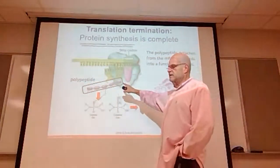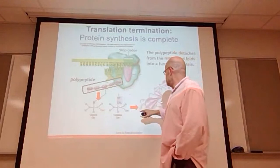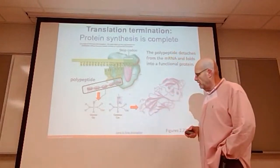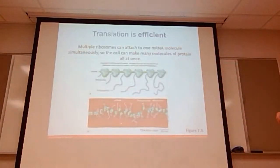So this originally forms as a long straight chain. Then it will be released and it will start to fold and twist in a very particular pattern based on whatever protein that happens to be.